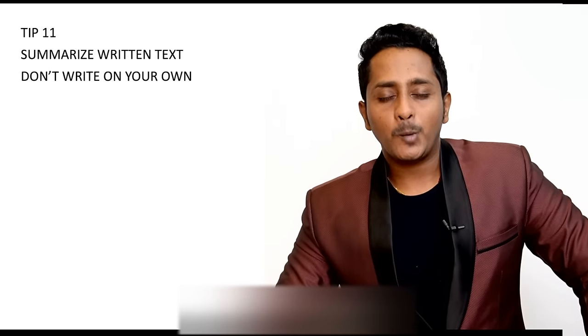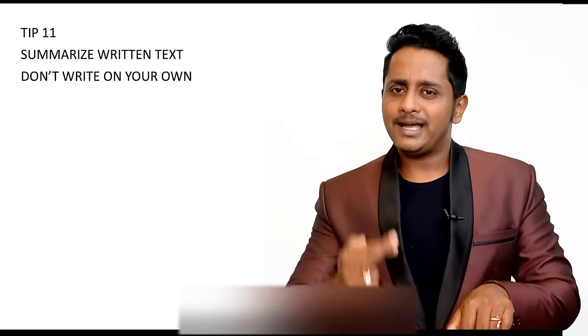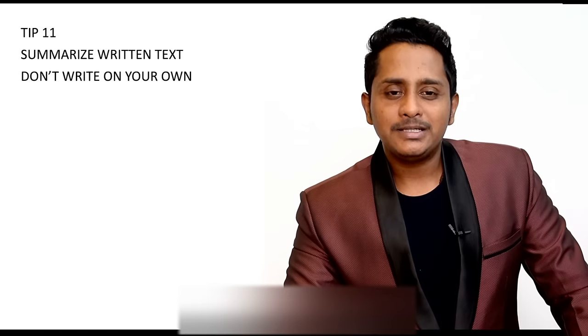Don't write on your own. Exact copy paste, whatever is there. Either type, or the cut copy paste button is there, though it may not work. You type exactly as it is. That's what I meant: two full sentences.